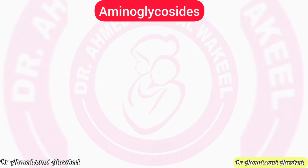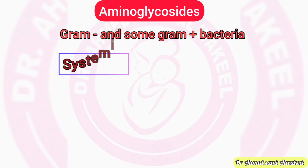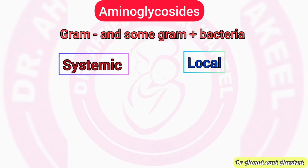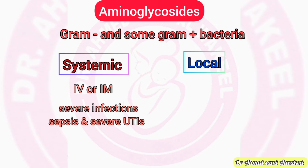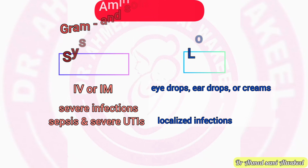Aminoglycosides. Aminoglycosides are a group of potent antibiotics effective against gram-negative bacteria and some gram-positive bacteria. They can be used in two main forms, systemic and local. Systemic use: given via IV or IM for severe infections like sepsis and severe UTIs. Local use: used as eye drops, ear drops, or creams for localized infections.